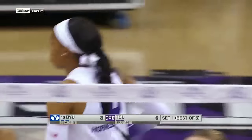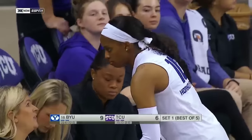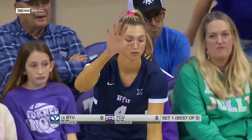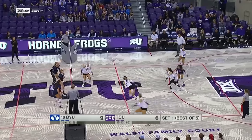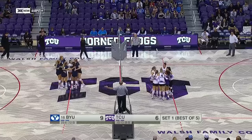One of the things TCU did a great job of, especially early in the match on Tuesday, is they really served the ball so tough. They took High Point completely out of their offensive rhythm, especially in the first two sets. Got a lot of aces, a lot of overpasses, and TCU continuing to serve tough so far today. Billiter with the serve, kept alive by TCU somehow, but there's going to be a net violation against the White Frogs there.